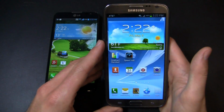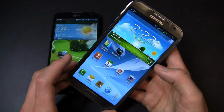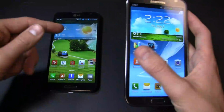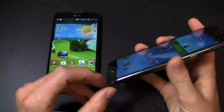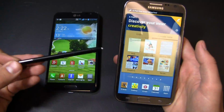Android 4.1 Jelly Bean here with Samsung's TouchWiz user interface, 4G LTE on your respective carriers in the US as well. This again is an international version if you're just tuning in. International version here, 4G LTE version coming very soon to AT&T. So different devices. The one thing I like about this, Samsung has fleshed out the software value adds very, very well with the Galaxy Note 2.